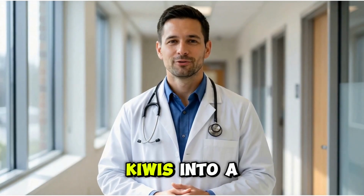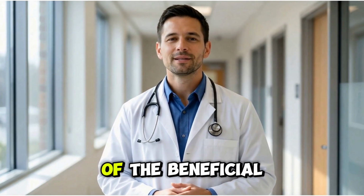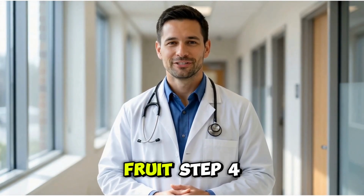Do not blend kiwis into a smoothie if your goal is vision health. The blending process breaks down some of the beneficial compounds and can spike the natural sugars. Eat the whole fruit.